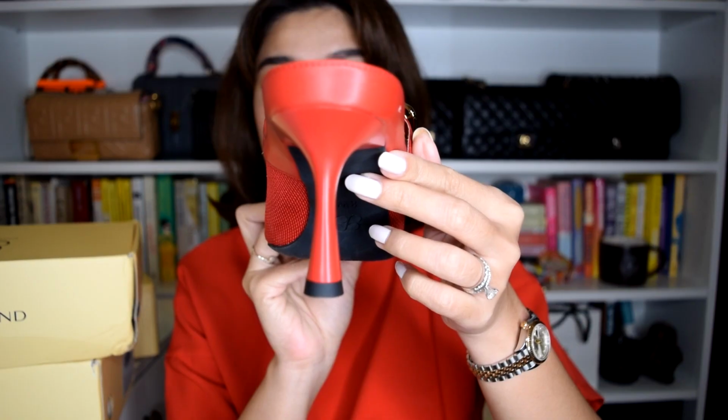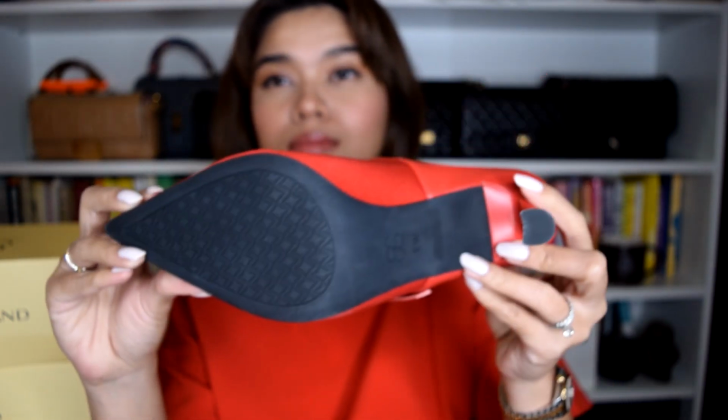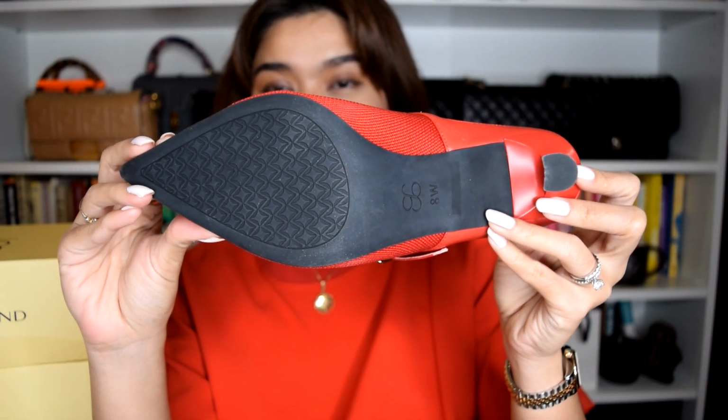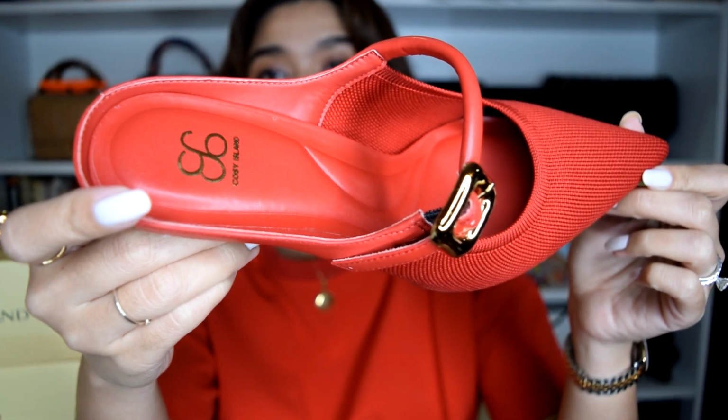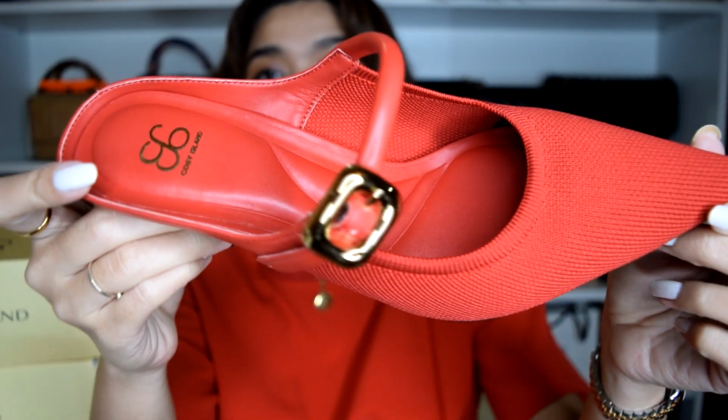These are honestly so comfy. I love that it's a knitted design because it definitely molds to your foot. My feet are kind of wide, hence I got the wide option, but even if it's a wide fit, it still perfectly molds to your foot because of the knit. And also, since it's a premium knit material, it's very breathable, so your feet aren't restricted inside. These shoes I definitely love.